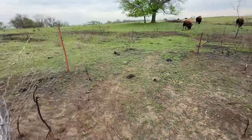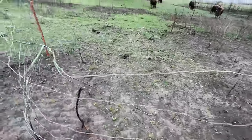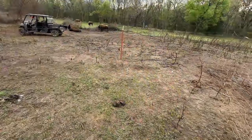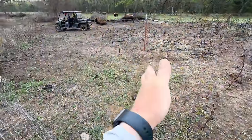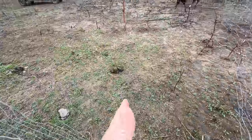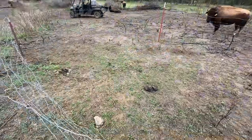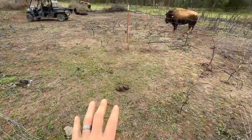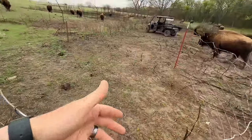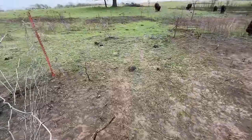I probably need to add some T-posts and stretch this out just a little bit more, make it a little bit more durable for them. But what I want to know is what comes back up in here when we removed the blackberries. And then my plot A is here, plot B is here. So there's no bias between normal pasture and where the blackberries were. So I wanted to get both types of land, one that's been covered many, many years, lots of protection, and then just a normal pasture where the animals would go and graze and stomp and poop and pee.